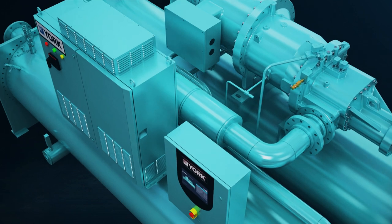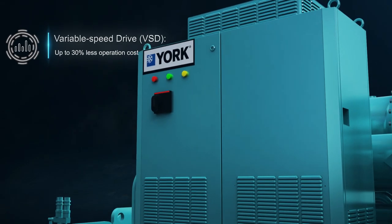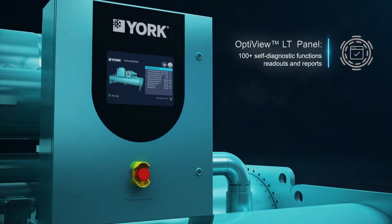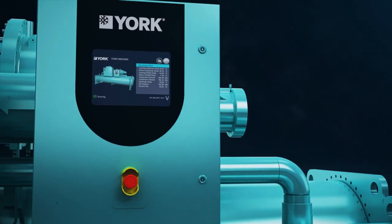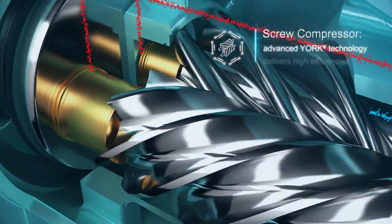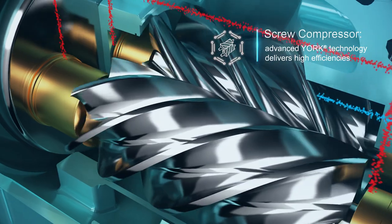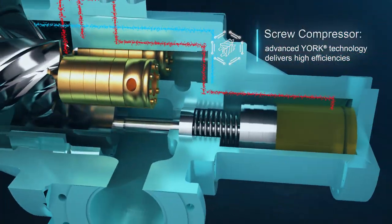Dynamic response to varying load and compression requirements results in optimized efficiency and real-world energy savings every day. Intelligent chiller touchscreen control panel with 7-inch HD interface simplifies operation and interaction. An optimized patent design delivers the industry's real-world operation with higher efficiencies.